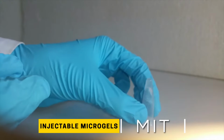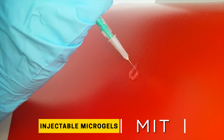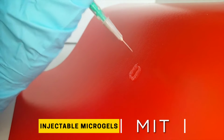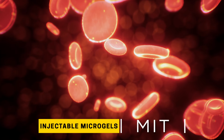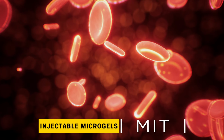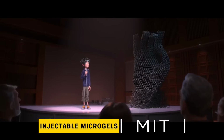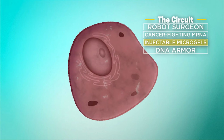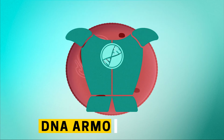Engineers at MIT are using injectable microgels to deliver medication directly to diseased cells. They can be programmed to release drugs in specific environments, offering a more targeted and potentially less harmful approach to treatment. Able to sense changes in pH, temperature, or enzyme activity when they come across a disease, these tiny drug carriers can heal it. Next up, Carnegie Mellon University engineers are using DNA to make our cells stronger.